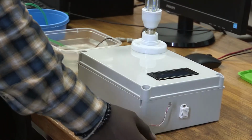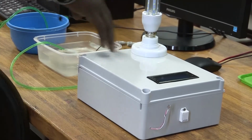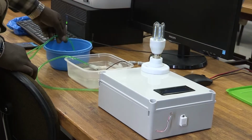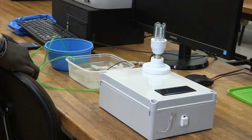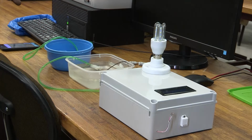This is an LDR, a light dependent resistor. It also detects and measures the light levels, and it's interconnected with the AC light bulb. And this is a submersible pump that allows me to water my plant. This allows the farmer to remotely control and monitor the system wherever they are, and they won't have to continually be present to water the plant.